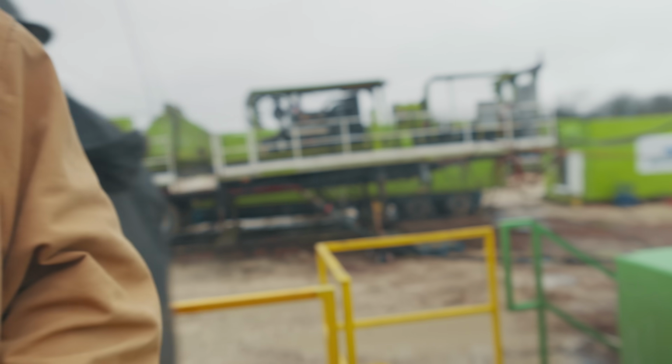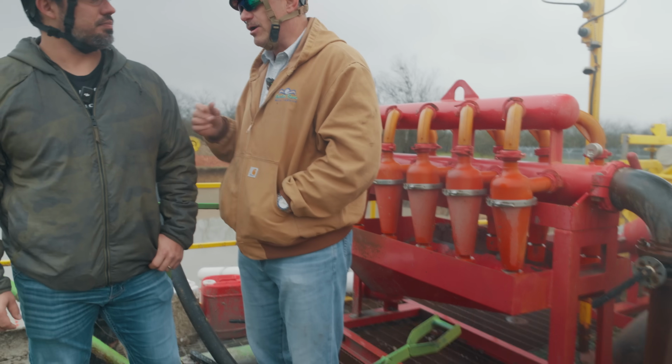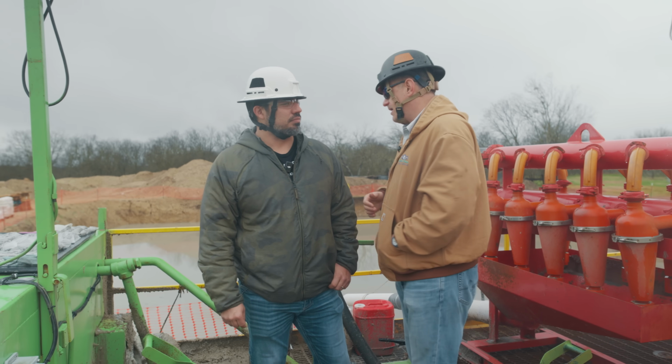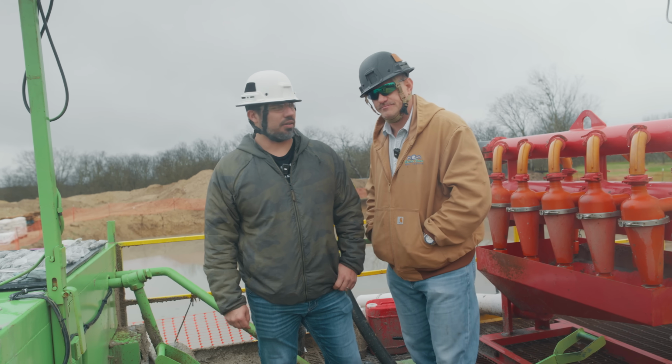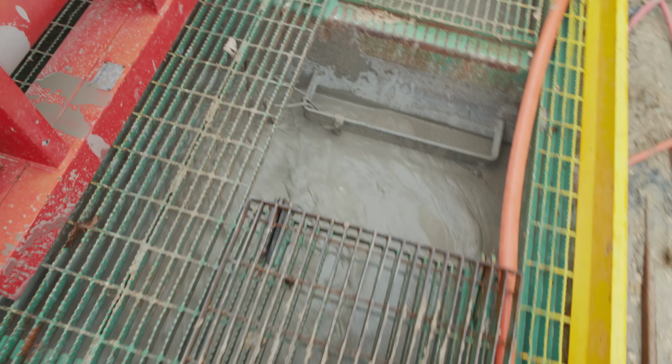As far as the quality goes, what exactly are you looking for? The viscosity, the water loss, and the mud weight. And the mud weight, we like to keep it about a 9 or less, and that's because the cleaning system is cleaning all the mud. Okay. I'm guessing it's constantly changing, so you're having to monitor it every so often.